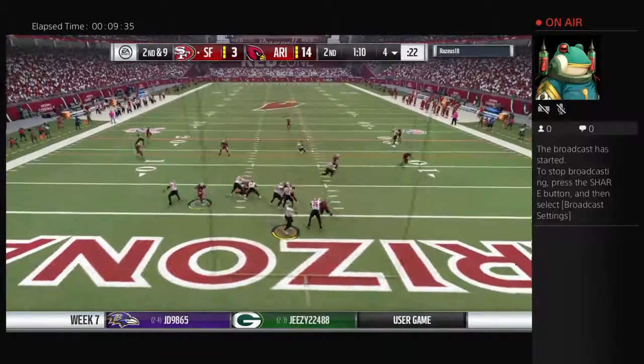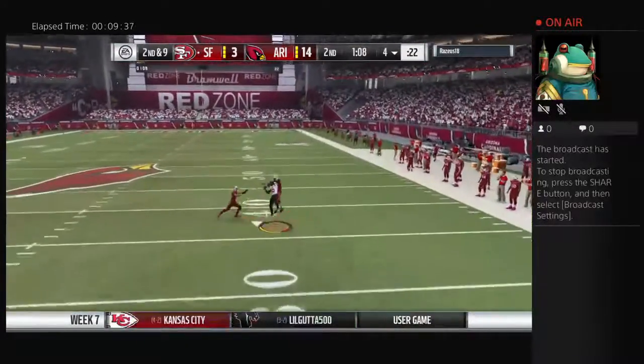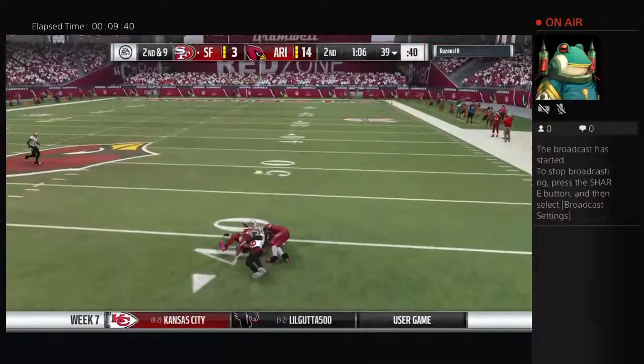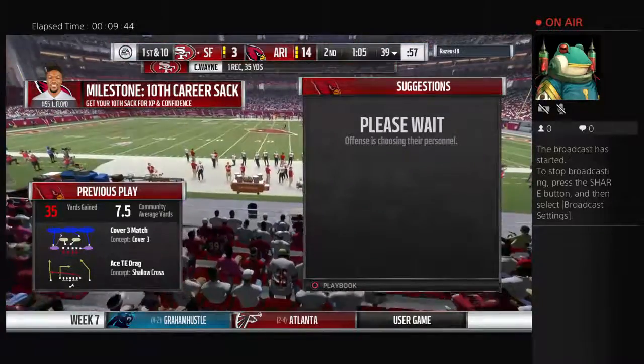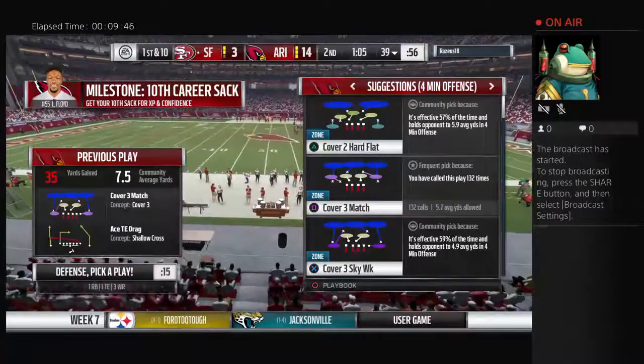From deep in their own territory, they look to throw. He's going to sling this. He's got a man. Complete. Well, we saw the practice film this week. They wanted to focus on these intermediate passing plays, and it paid off there.